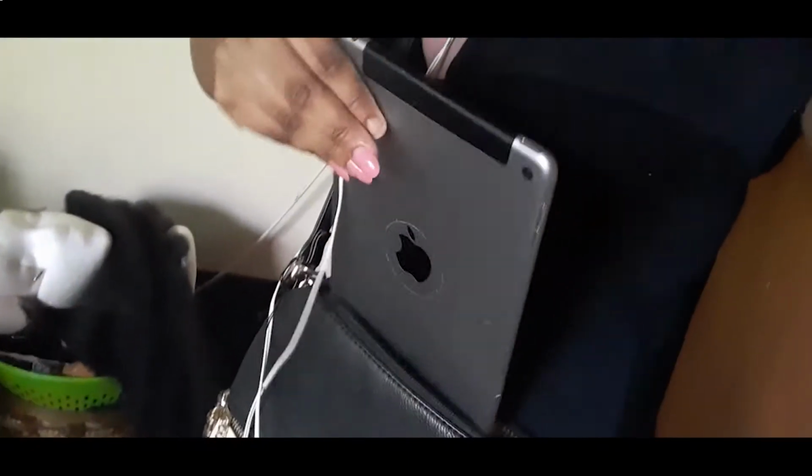And I have on this bag because my tablet is in the bag, and I don't want to be walking around with it because I got a lot of stuff to do, so I just wanted to keep it on me. So I'm gonna brush my teeth, get some breakfast, and get to work.